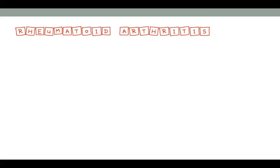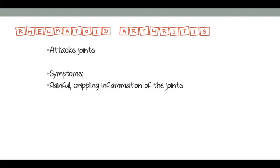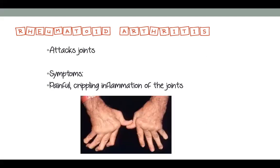But anyway, the last one is rheumatoid arthritis, with the same symptoms as osteoarthritis because it attacks the joints. The symptoms are going to be painful and crippling inflammation of the joints. By crippling, I mean like you cannot function. Patients that have rheumatoid arthritis in their hands are going to have problems just opening a bottle. It's too painful and they don't have the range of movement anymore in their hands.